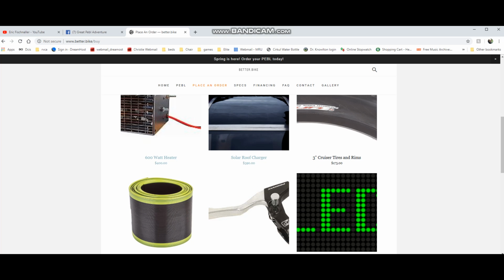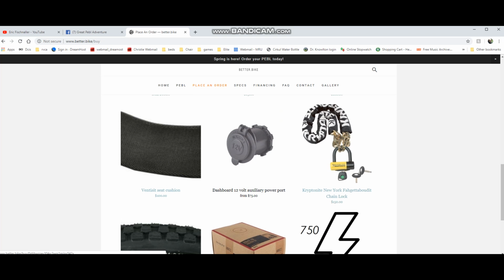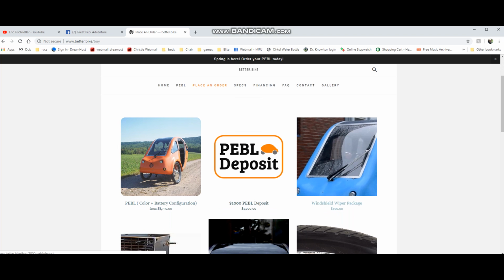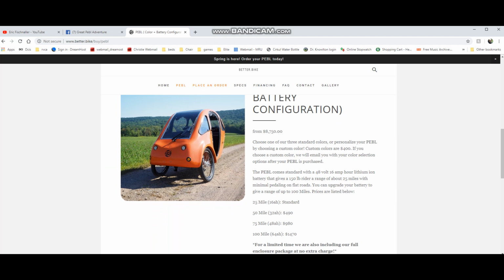So anyway, here you go. So you got your cruiser tires, solar roof, heater, tire light. They've got some nice creature comfort feature options in here. So basically what we're going to do, just show you what the total cost is, we're going to go in here and we're going to order one. Pretend like we're going to order one. So there's an orange one just like Damon's. And so you got your basic one.